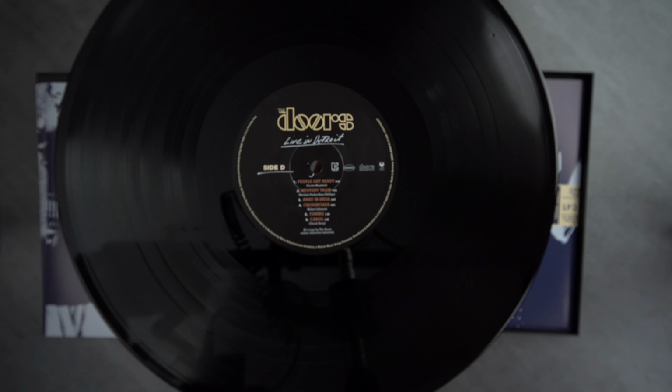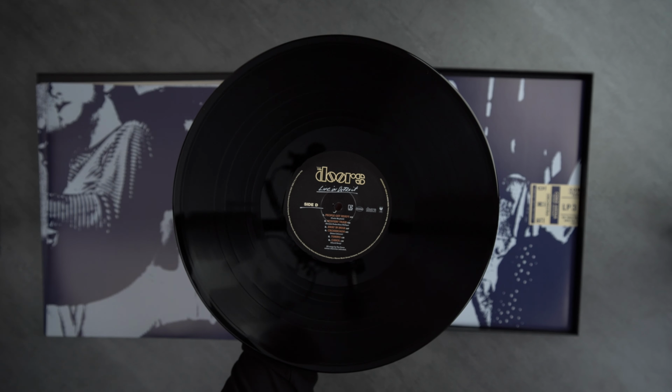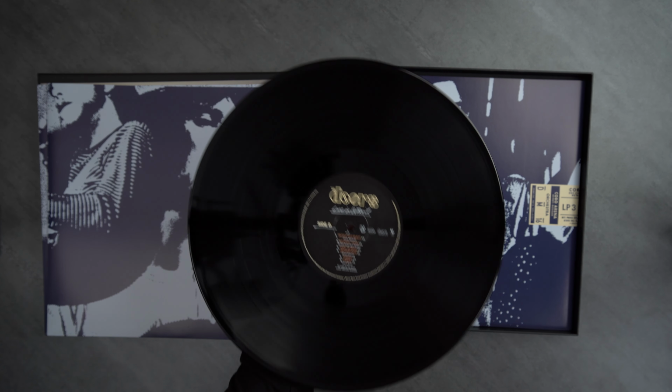What's also awesome is side D of this: People Get Ready, Mystery Train, Away in India, Crossroads, and Carol. All of these songs are ones that I've never really heard ever from The Doors. They are not on that box set, on any of those six tracks from there. So this is 1970. You know, this is right around the Morrison Hotel era and getting into L.A. Woman time. But again, this is a really cool live set to have, and I would highly recommend it if you're into any live stuff.